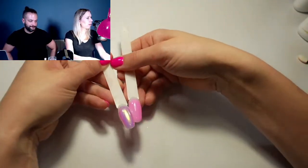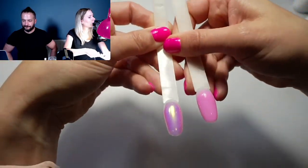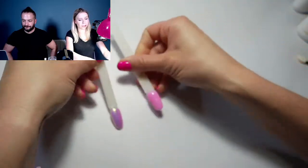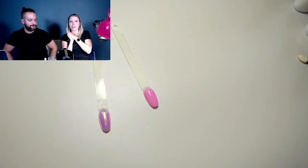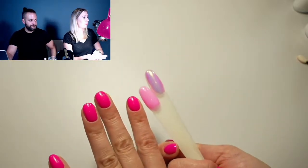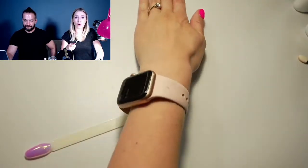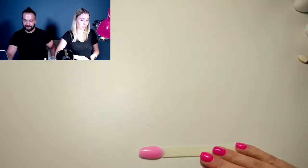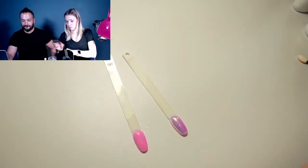Yeah. And I think that's it, guys. For today, have a look at the light reflection, and at the application, how easy and simple it is. It's just practice. Guys, practice, even on those tips. I know they are massive compared to the natural nail, and it's a little bit more difficult on the bigger ones, but if you are able to do it on those, you should be fine with the customers. You will be absolutely fine with the customers. No, absolutely no doubt.